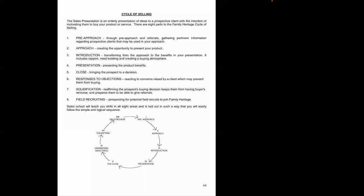Write the return of premium amount on the brochure. All right, Ms. Jones, your premium is $100 a month for the next 12 months times 25. In 25 years, this is the amount of money that will be paid back to you. This is what you are saving, okay?